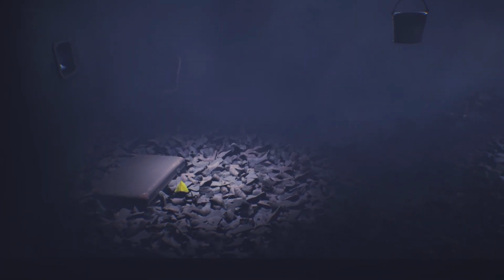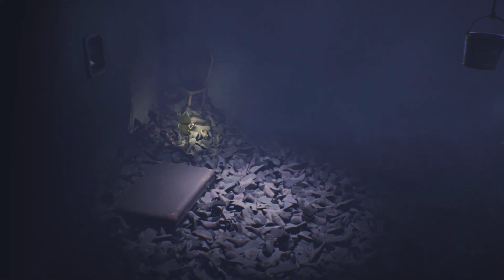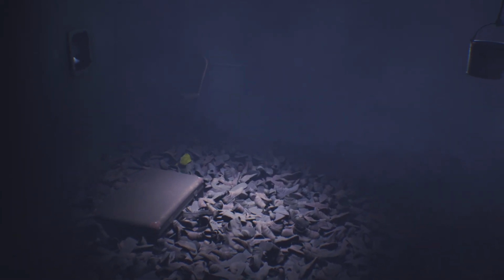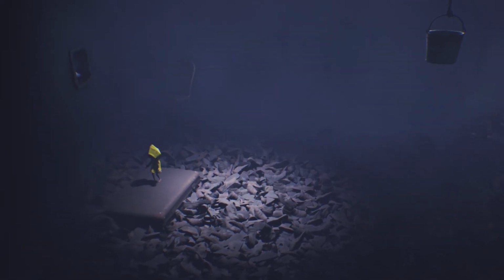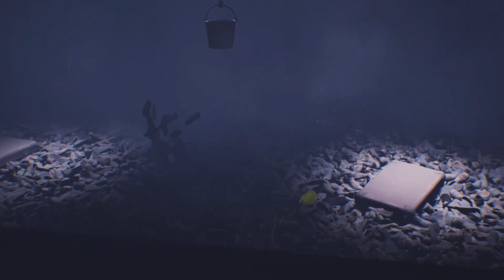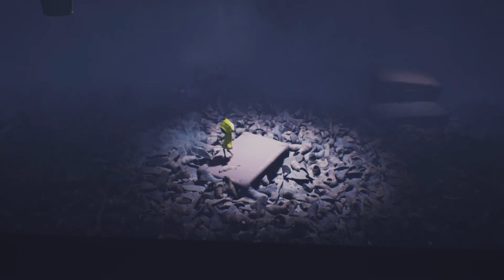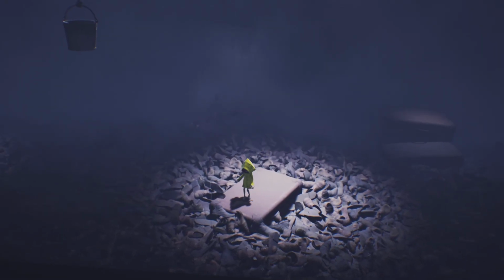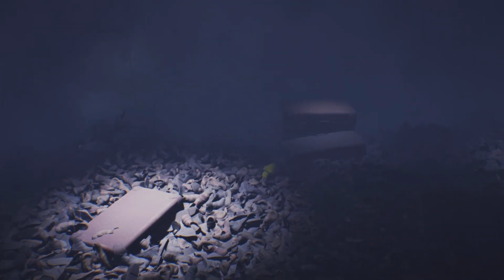So if I fall in here... What is that? Oh no. How do we make it past? Bro! Oh, this is madness. Just move through quickly. Come on, please, please, please. It's literally right there. Okay. Oh boy. The next one's over. What the fuck? The next one's over here. Go, go, go, go, go.